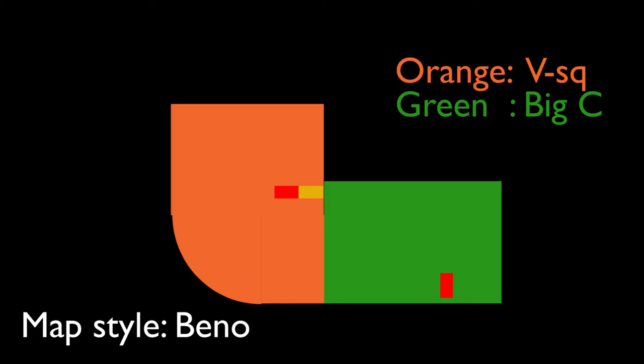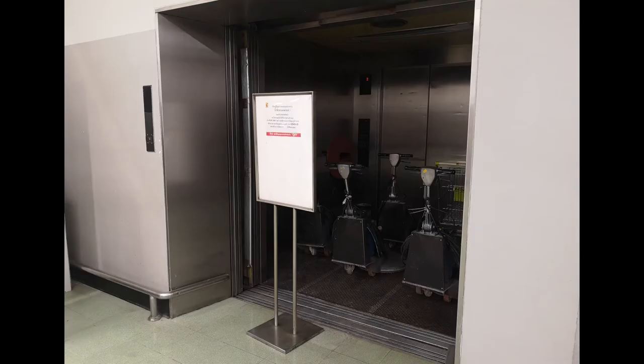So now I'm going to head towards the Big C section and head into a lift that brings you down to the car park from the Big C section. This is a huge Mitsubishi trolley lift, but sadly, the day when I came, it was closed. Due to COVID-19, they have to close this lift.